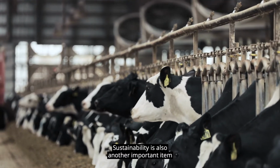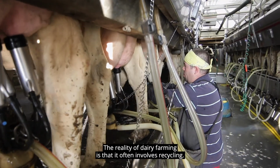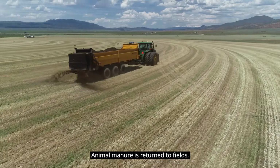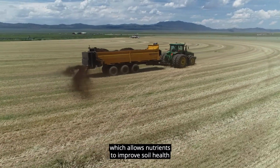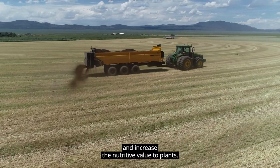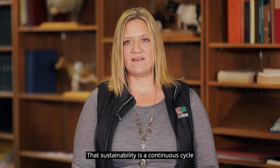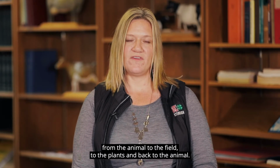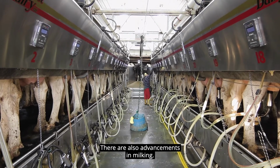Sustainability is also another important item for U.S. technology. The reality of dairy farming is that it often involves recycling. Animal manure is returned to fields, which allows nutrients to improve soil health and increase the nutritive value to plants. And so that sustainability is a continuous cycle from the animal to the field to the plants and back to the animal. There are also advancements in milking.